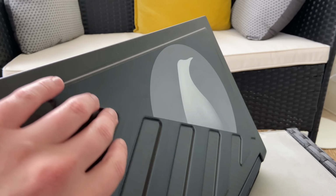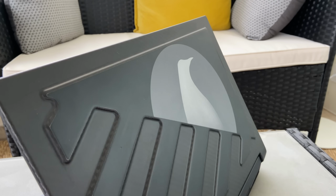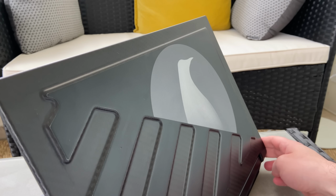I received this laptop which has been custom made for me by a company called Eurorra, and it's not going to be a traditional review because, well, you'll see.